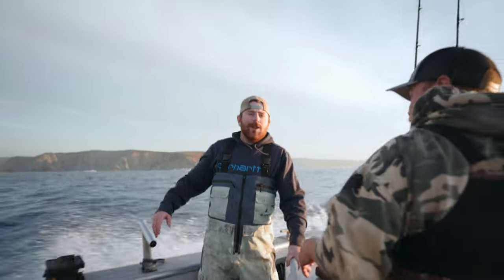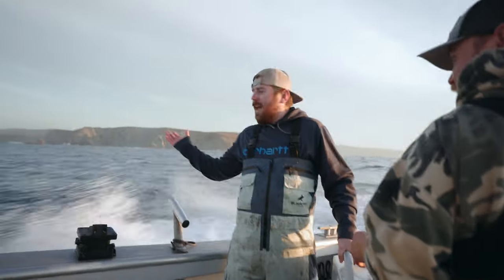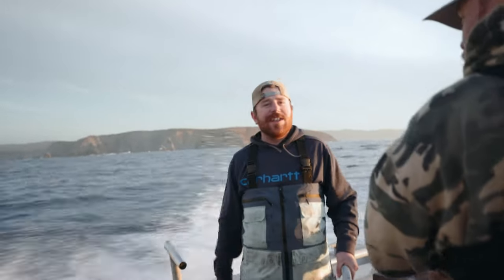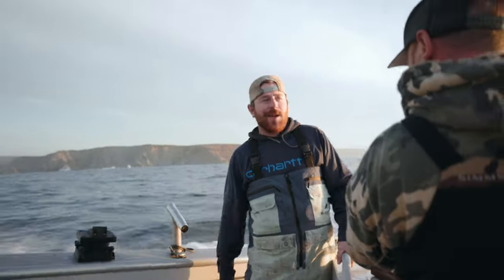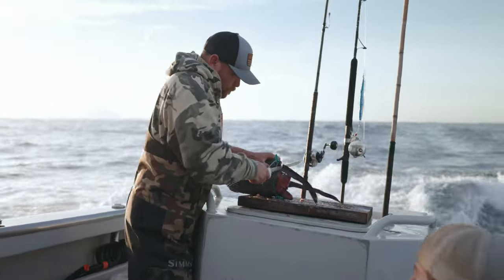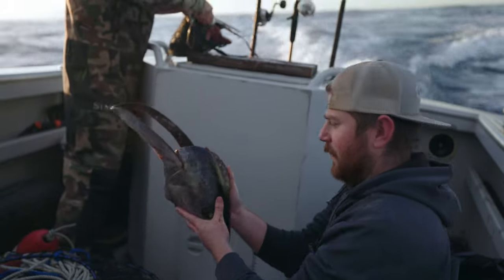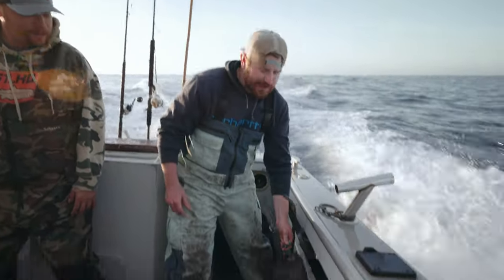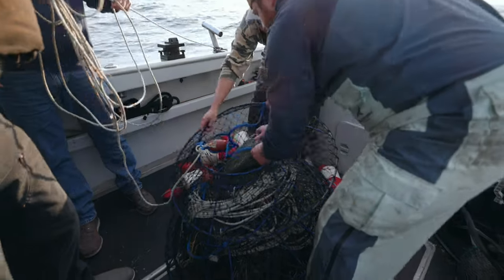Right now we're pushing through. I think we got 8 foot swells every 10 seconds. The wind's gonna be picking up later, but on this boat, it's like a Cadillac. Old albacore heads. We got all the tuna heads in the bags right now. Getting ready to drop them in the pots.